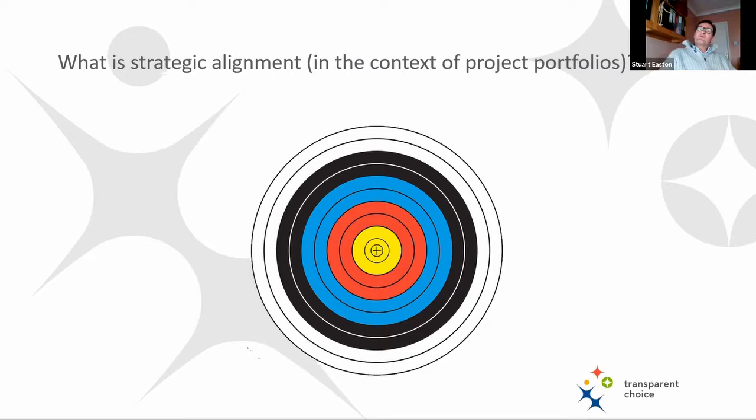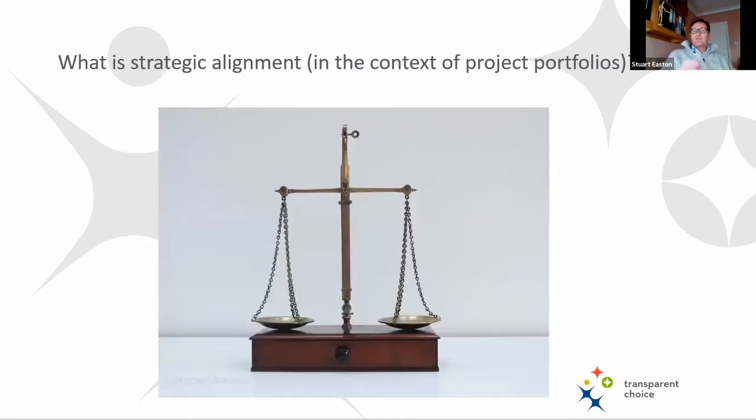And one problem with strategic alignment in the context of project portfolios is it's not that simple. There isn't just one goal that is strategic alignment. Strategic alignment is this sort of complicated mixture of things. It's a balance of different goals, different things that you try to achieve, different things that are important. And you have to find the right balance between them.